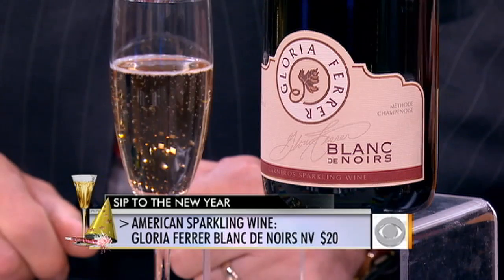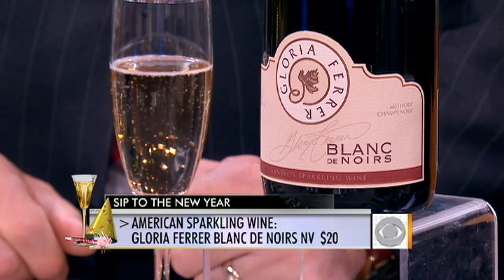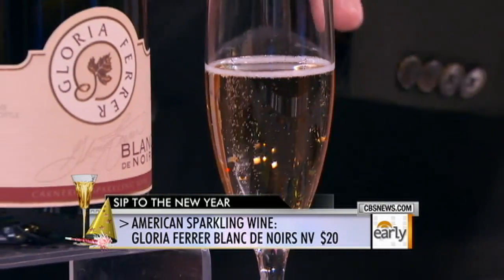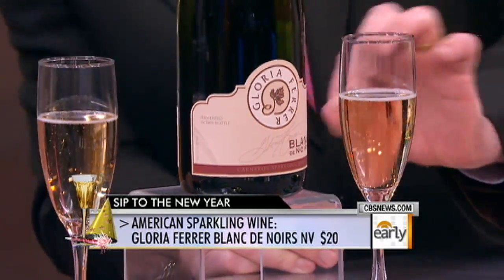What's this? Okay, American sparkling wine. There's a lot of great California sparkling wine out there. Gloria Ferrer, Blanc de Noirs. Now, champagne is typically made from three different grapes: Chardonnay, Pinot Noir, which is a red grape, and Meunier, which is also a red grape. Blanc de Noirs is entirely Pinot Noir, even though it's a white sparkling wine. You can see it's pale, with a little bit of a blush on it. So you get a little more richness, a little more depth.